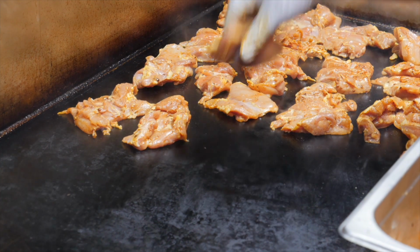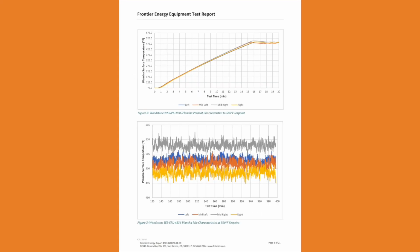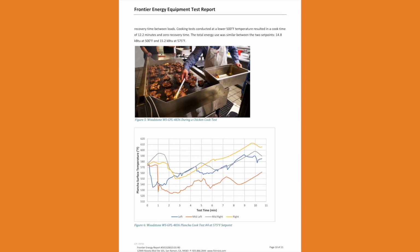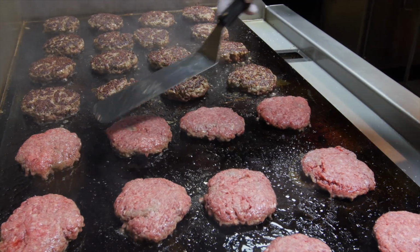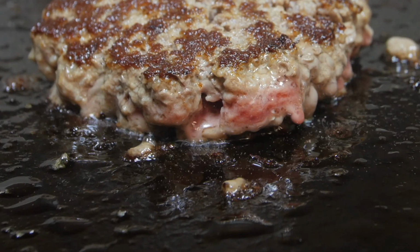Our gas plancha has zero recovery time between batches. This was independently verified at 3 different temperature settings at the Food Service Technology Center in San Ramon. Typical griddles lose energy when cold food is added to the plate. This means that food takes longer to cook and does not achieve the same sear and browning on subsequent loads. Oftentimes, cooks will be forced to move product around the griddle looking for a hot spot. This can cause operators to purchase more griddle space than they actually need.